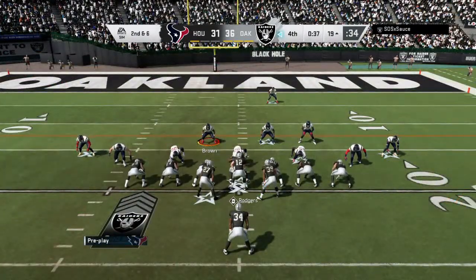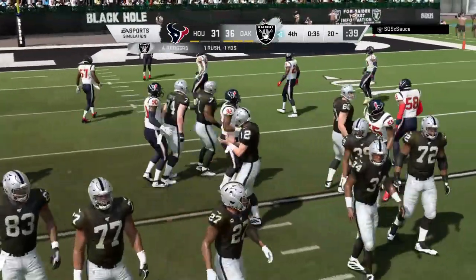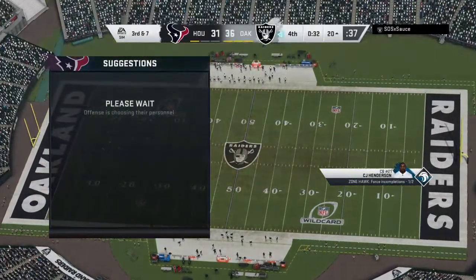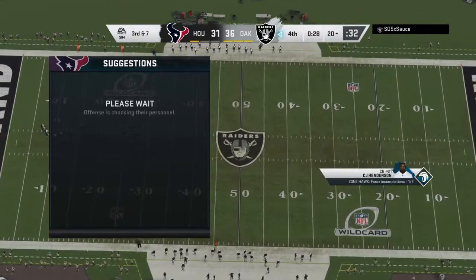The Raiders likely going to get out of this with a victory as they take a knee. On the keeper. A loss of a yard on the play. Brings up 3rd and 7.